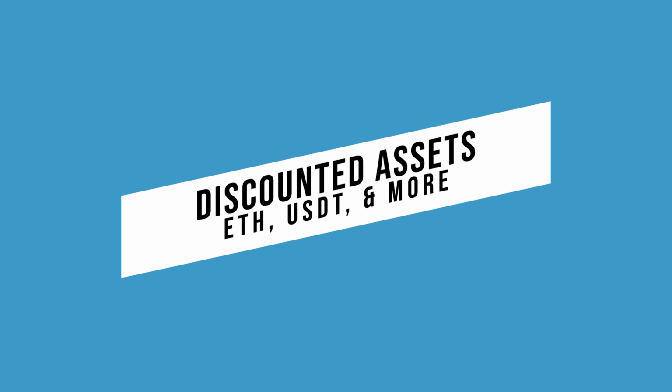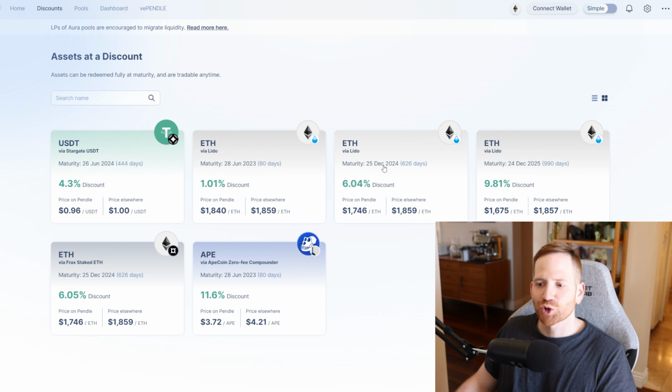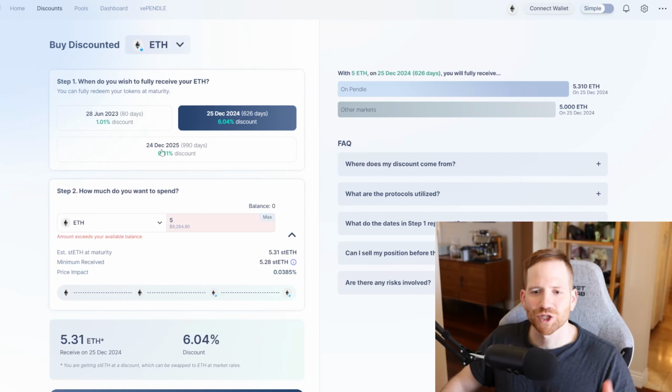So here we have Lido at a 6% discount and a maturity of around 600 days. If we check this out, we can see there are different discounts and maturities. Here we have 80 days at a 1% discount, 600 days at a 6% discount, and also almost 1,000 days at almost a 10% discount. And these are always changing with the market.